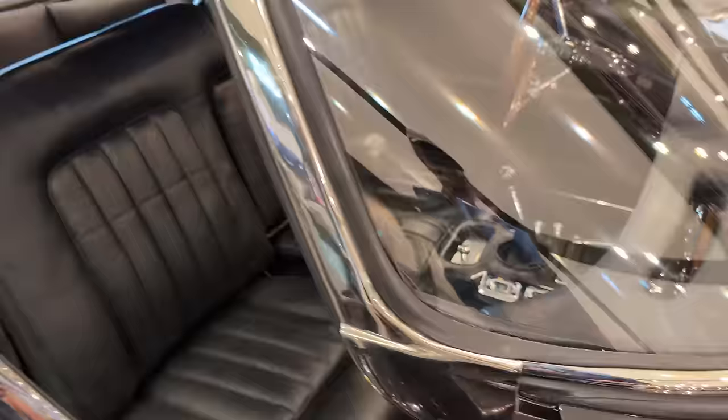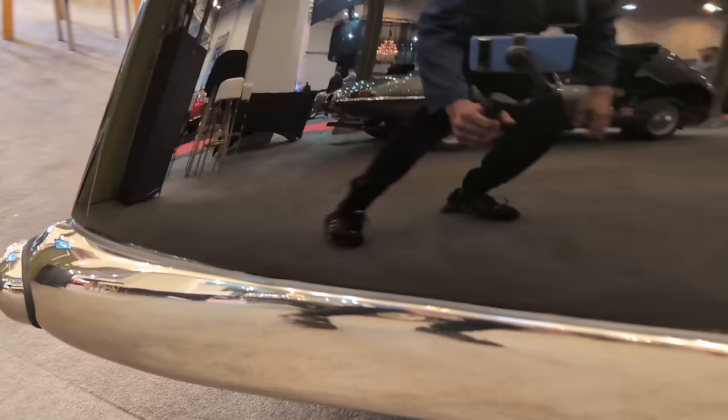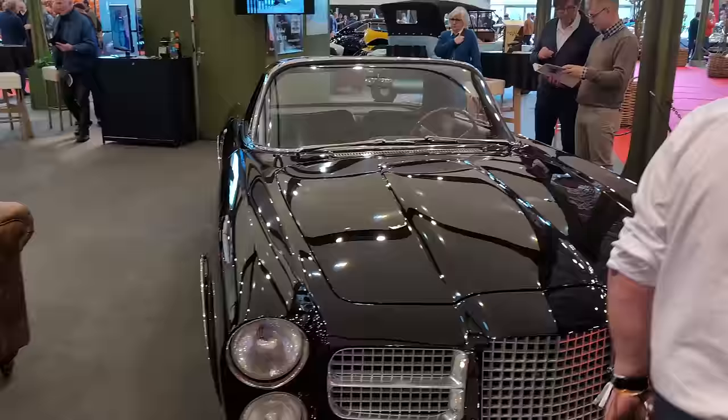The gentleman here just corrected me. These aren't chrome pieces, they're all stainless steel. Even the bumper is stainless? Yes. Yeah, so the bumper here is stainless steel as well. He was calling it Inox. I guess that's the French term for it. So it's not chrome, but it's totally custom for this car. The kind gentleman from Sap and Classic's gonna open the engine bay.